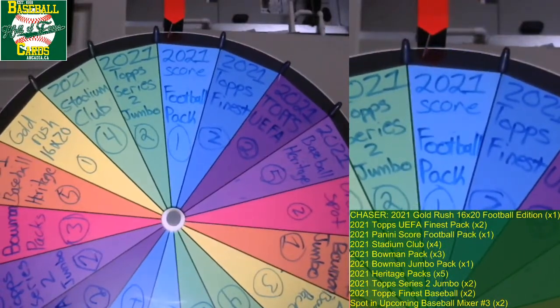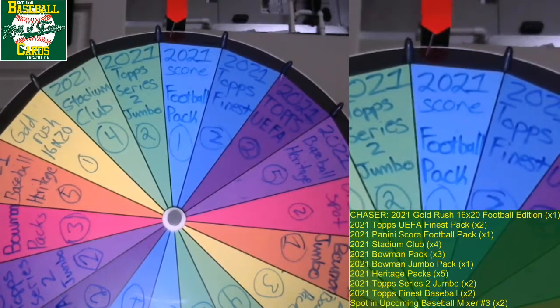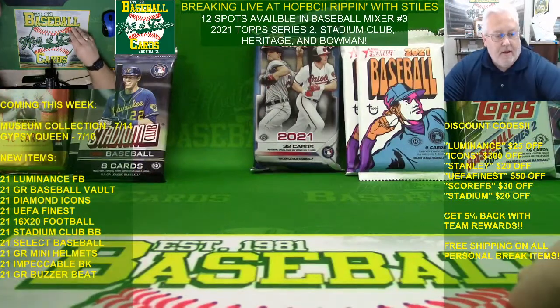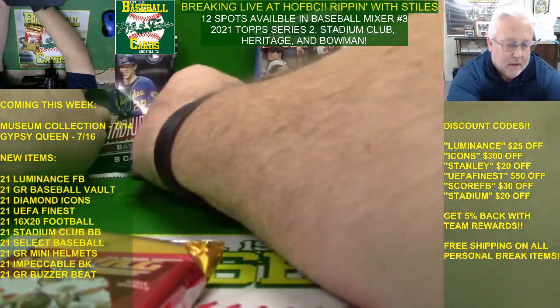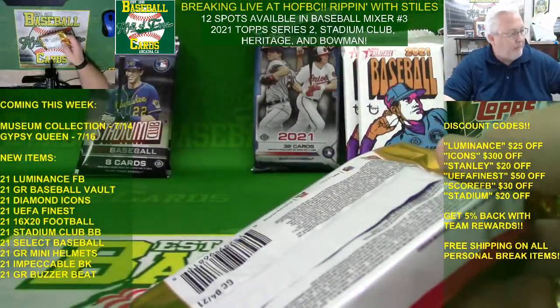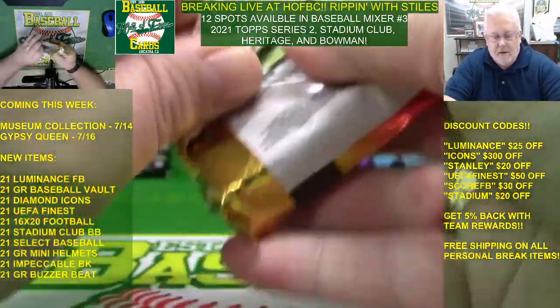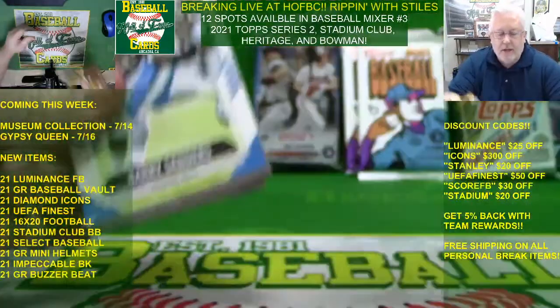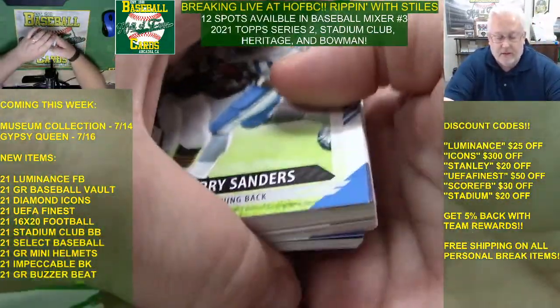All right. That's a Score football pack. So that's the first football pack that I have opened out of Score on the spinning wheel. Let's see if we can get you something nice out of that, Stephen. I'll tell you what, if you're chasing Trevor Lawrence, I can refund you the $8 right away. Trevor Lawrence, so let's see what we can get here.